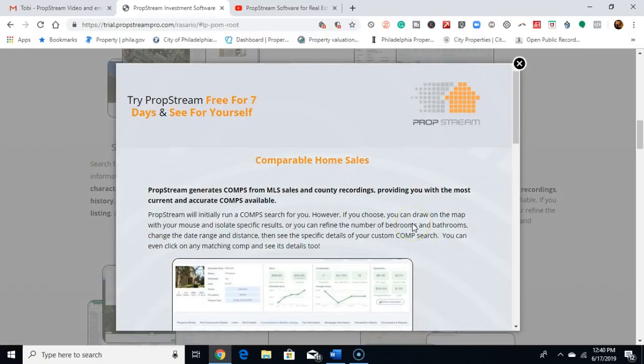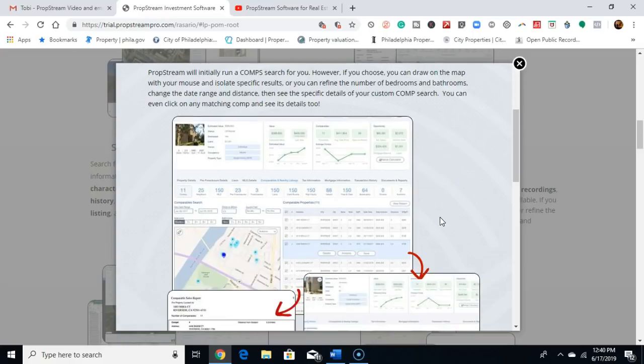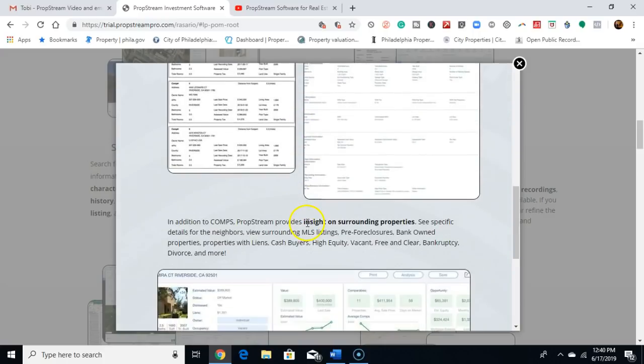Again, it does provide nationwide MLS comps. And this is important because you want to know what your numbers are, right? Whenever you're looking at a property, you want to know what the house is worth. That way you can make your offer. If you don't really know what the house is worth, it's really hard to make an offer. So the comps are basically provided by the MLS. It comes down to the number of bedrooms, baths, range and distance, very specific details, and you can get your own custom comp search. It's insane the information this thing has.